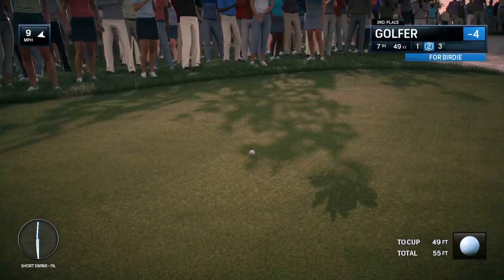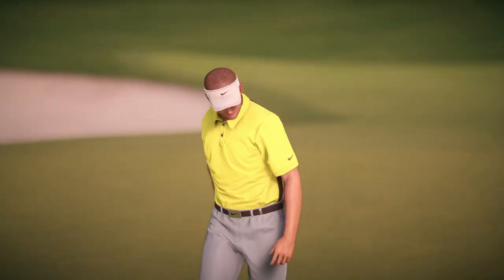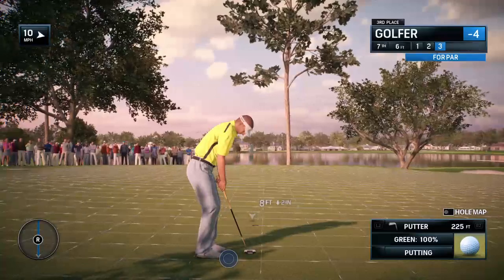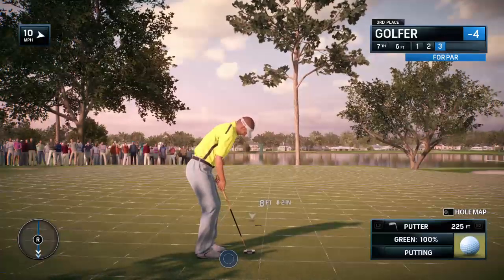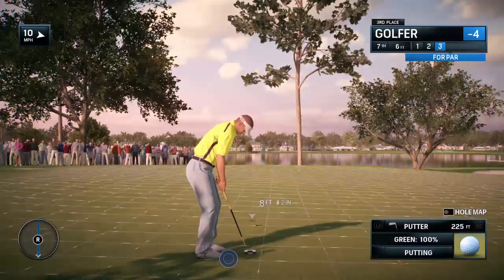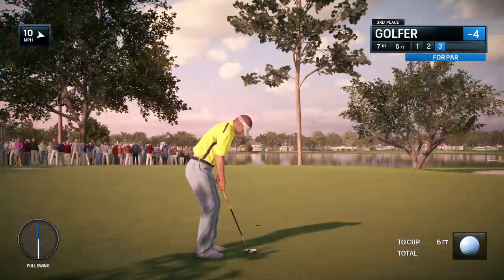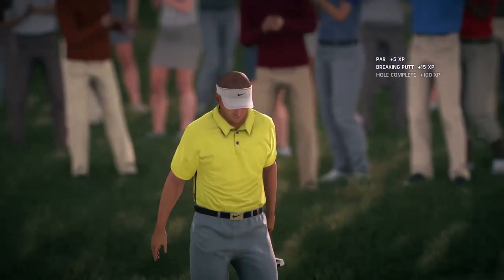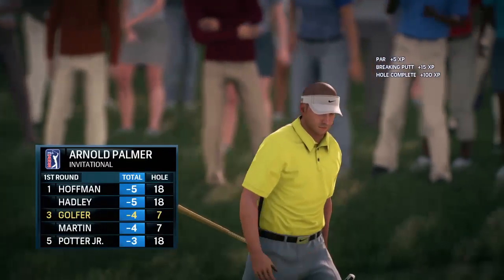Speed wasn't bad on that long putt, but the read wasn't very good. Trying to stay steady, make a par. In for par, and will sit tight at 4 under.